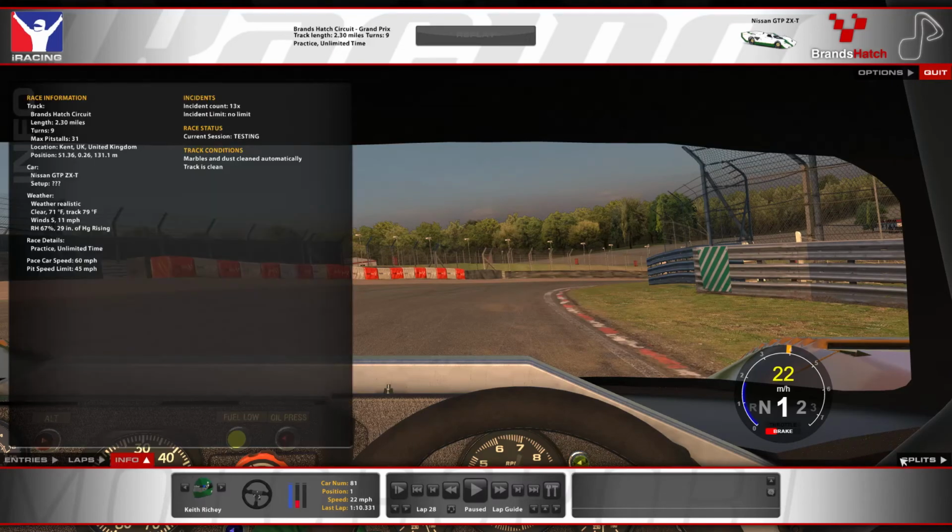We have morning weather this week, and I accidentally launched this with the dynamic weather setting from the practice session, and so it's a little cooler than what I was testing with initially yesterday when I was doing some practice.